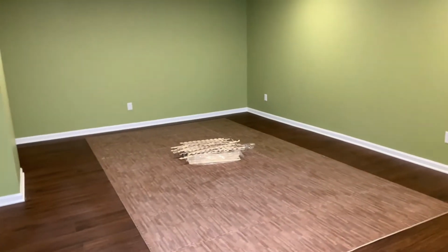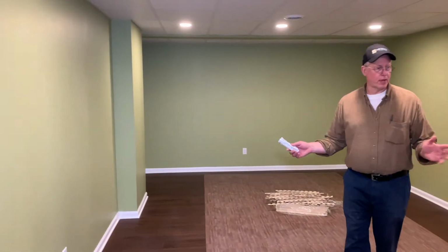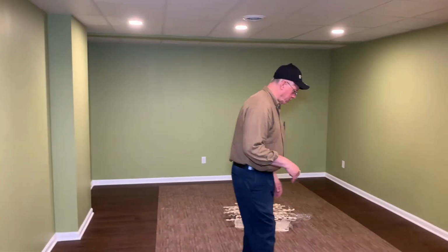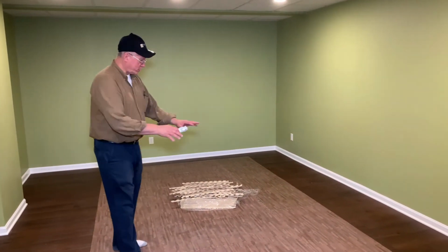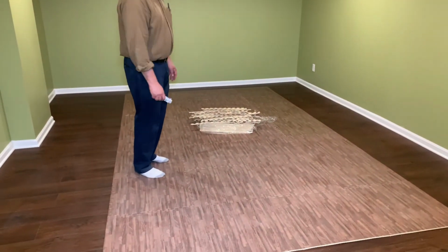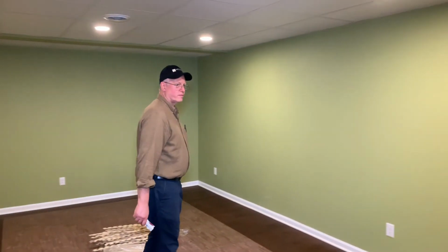And so we ran it all, actually we ran it throughout the house as well. She wanted a little area where she could set up some workout areas, so we put this in for her. And it's spongy, it's nice. So this is more like the rec room area. We set up a TV.